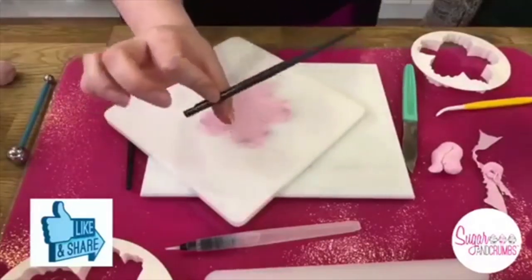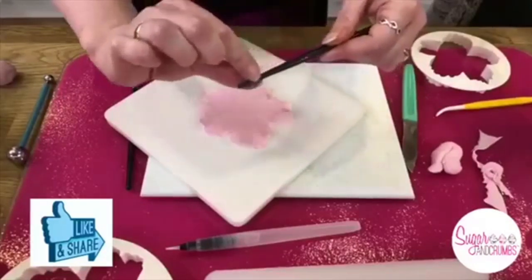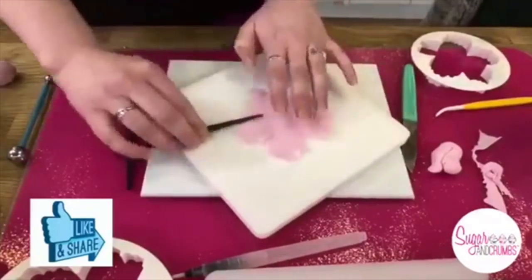This is a veining stick. It's basically a stick, and it's got sort of an impression on it there, so that when you roll it over the petal.